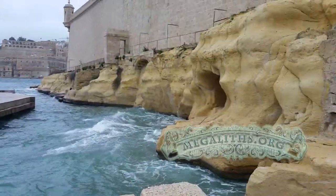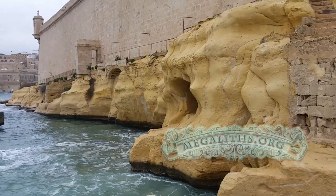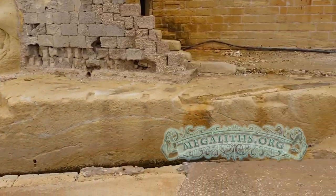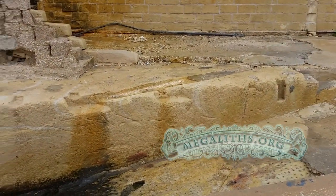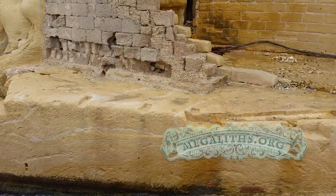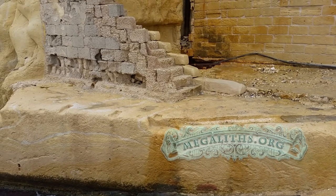Let's first of all have a look at what the official history has to offer to us. What do they expect us to believe? Well, Malta is home to a good number of star-shaped fortifications, and each of them will have its detailed history. And a typical history would look something like this.